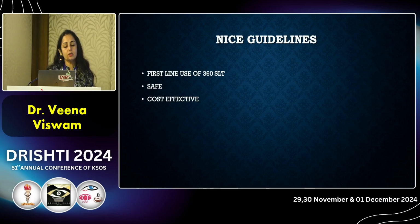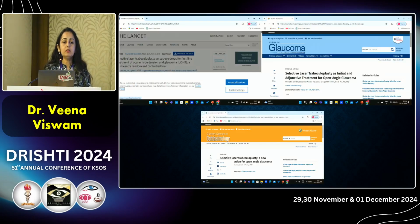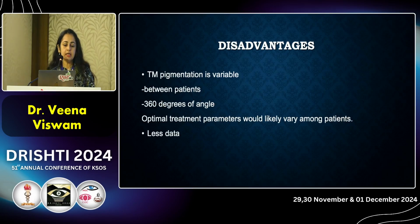NICE guidelines also advocate the use of SLT as first-line treatment with 360 degrees of SLT coverage, and it also says that it is safe and cost-effective. These are some of the studies which advocate the use of SLT as a first-line treatment.